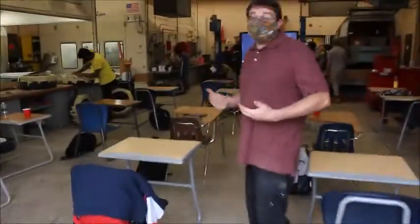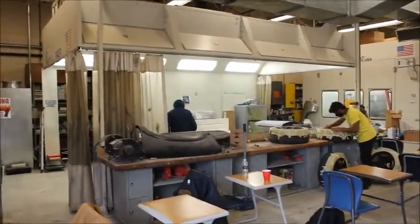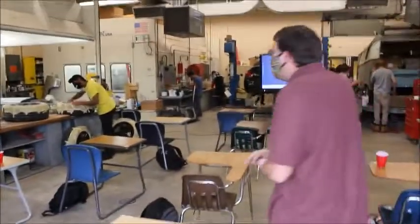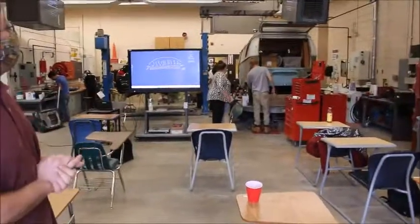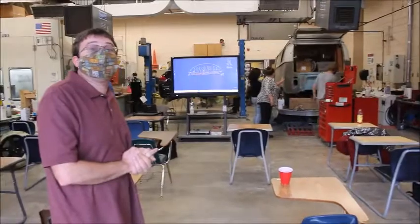So as we enter the classroom, you'll see we have a state-of-the-art spray booth and prep deck that equal industry standards, so the students get to see exactly what's done in the real world. Over here on the right, we have our VW microbus, which one of my students is preparing on the frame machine for doing straightening.